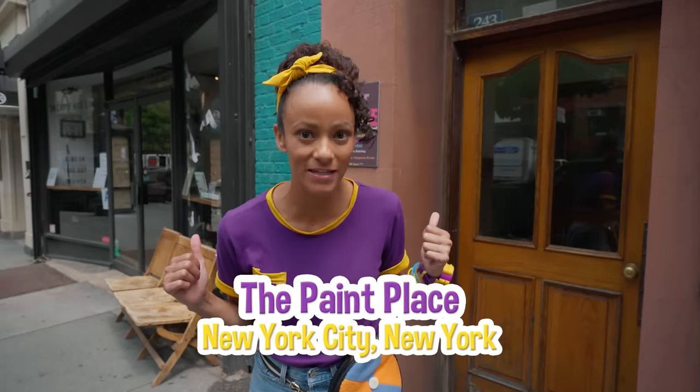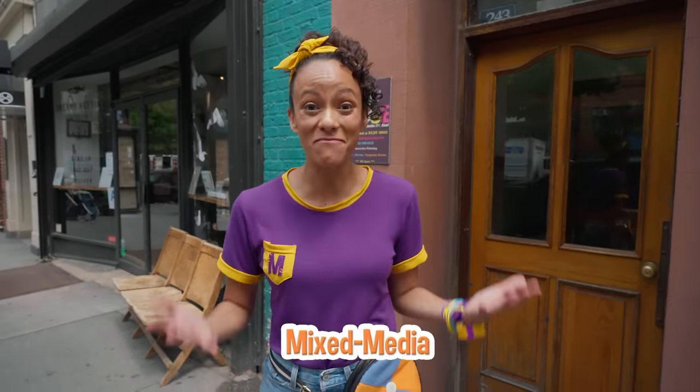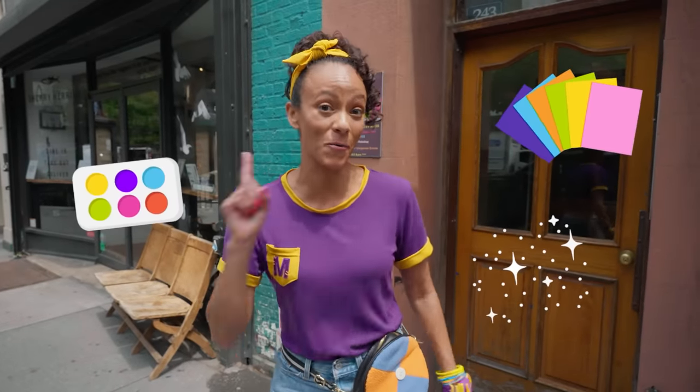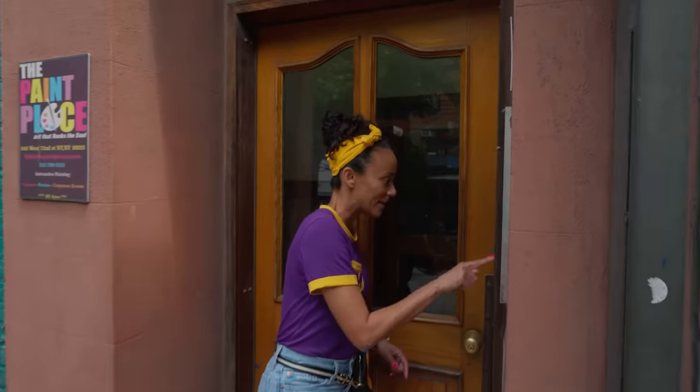Here at the paint place, they have a ton of different art supplies. You can make a sculpture or a painting, but I really want to make a mixed media piece. That's where you use a lot of different materials to make one art piece. Let's go. Oh, paint place.